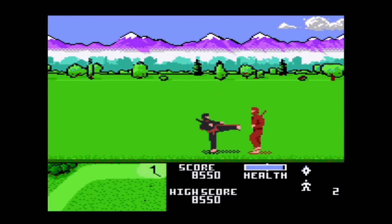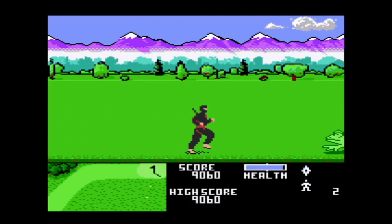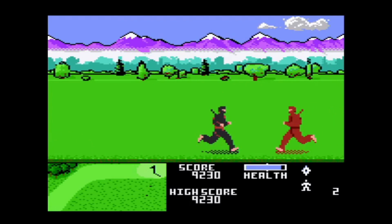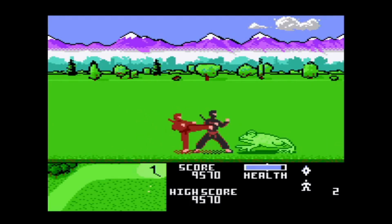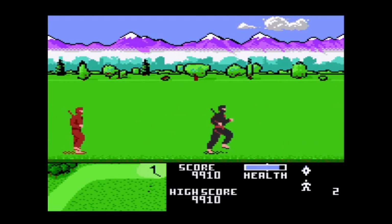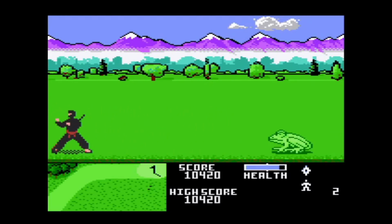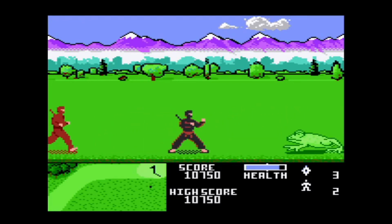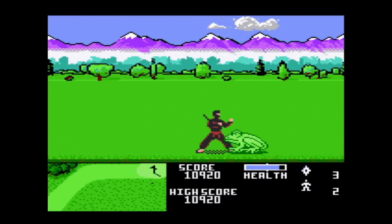Jump. I imagine there's a few of you guys out there who have played on this who are shouting at me at this point in time. I want that shuriken, there we go. And okay. I don't know how I end up putting it, but we'll see.